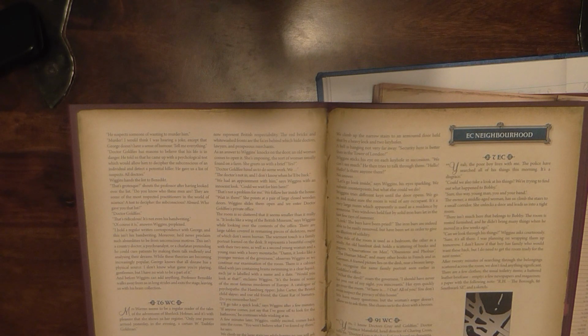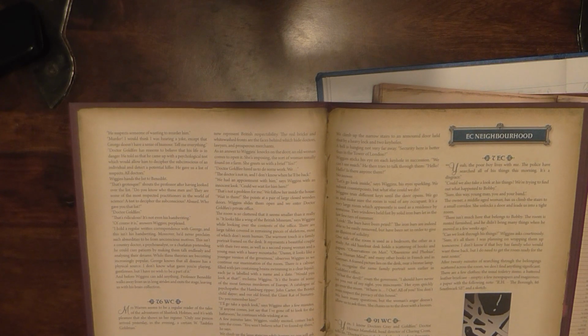We submit counterpoints, but what else could we do? Wiggins tries different keys until the door opens. We go in and make sure the room is void of any occupant. It's a very large room, which apparently is used as a residence by someone. 2 windows held fast by solid iron bars let in the last few rays of summer. Look, the bars have been pried. The iron bars are indeed able to be easily removed, but have been set in order to give an illusion of solidity.